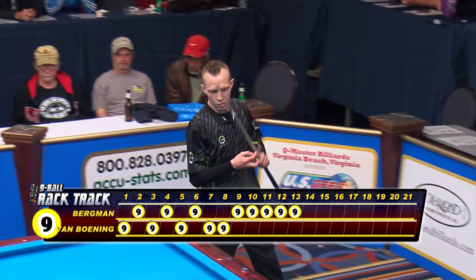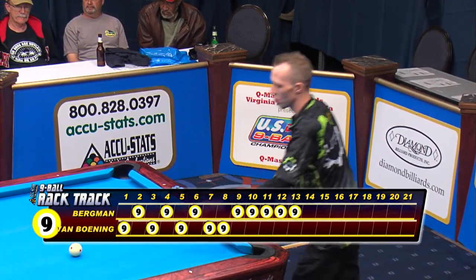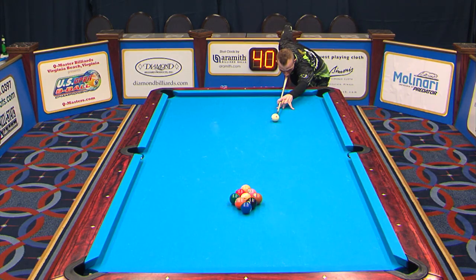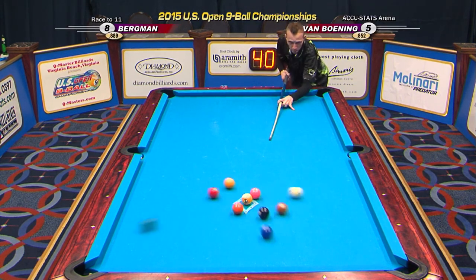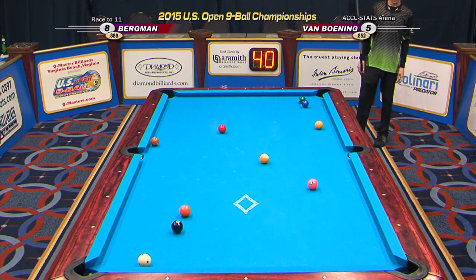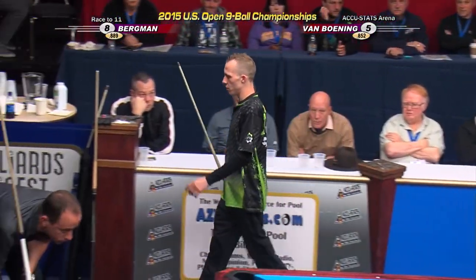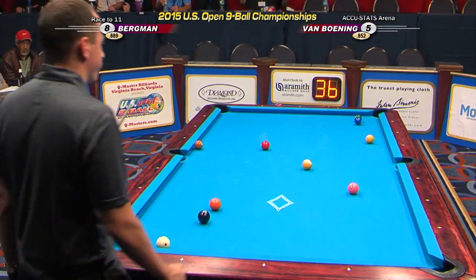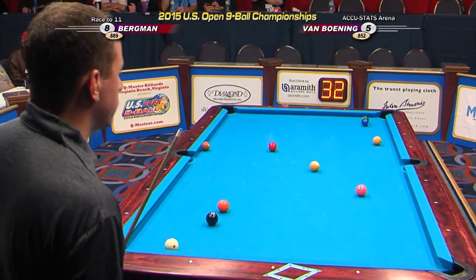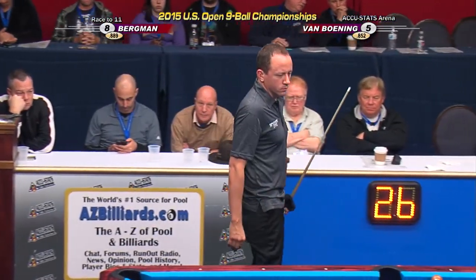There we get a look at the rack track. Bergman, on 5 in a row, has beaten Boening. Seven ball in the wing. Powered up. Dry break. But he didn't lose his head. No, he didn't scratch. So Boening would have a long, tough 1 ball. And no shot on the 2. Yeah, you have to play a billiard on the 6 or a safety. We're not even positive he has the 1 ball shot. Looks like he might, though.